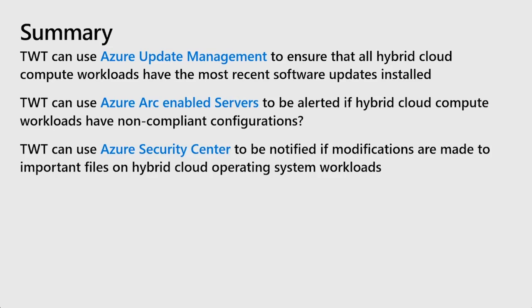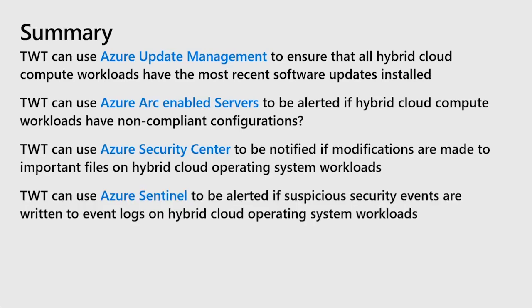We also had a look at how Tailwind Traders can use Azure Security Center to take advantage of the Azure security services and find out about notifications made to different files, and obviously get recommendations for different challenges or different security alerts generated by the system. And then we had a look at how we can use Azure Sentinel to be alerted when there is some suspicious activity or security events happening in the event log, or also some event log or monitoring information in general. And you can build alerts and dashboards and so on.